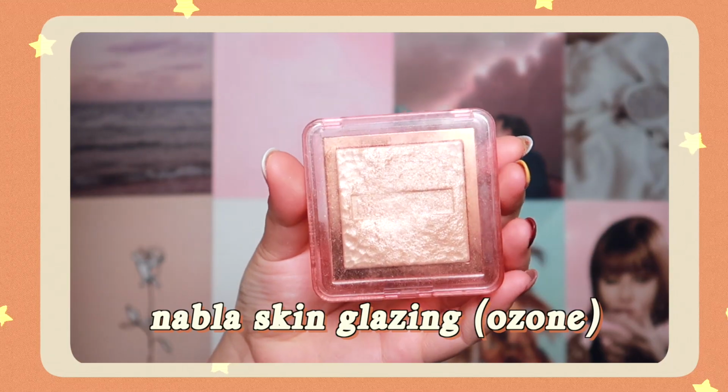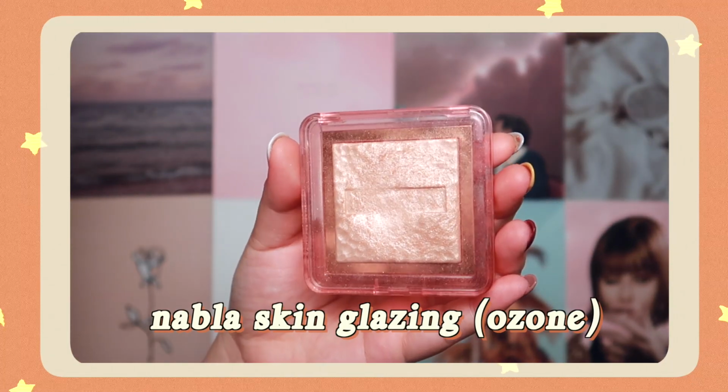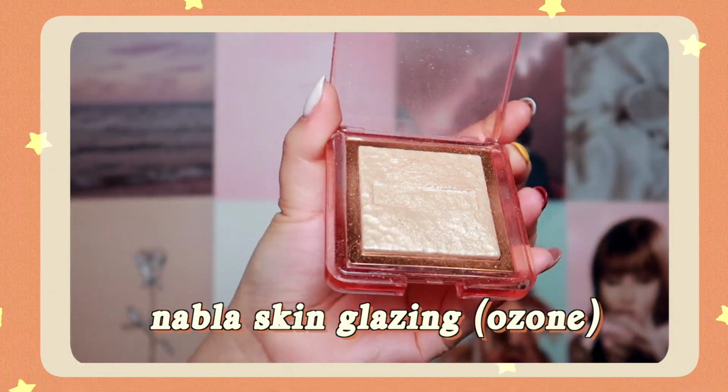It is the prettiest highlighter I've tried to date. This highlighter changed the game. It's gorgeous. You guys gotta try it. I first heard about it from Jamie Page Beauty. Love her. So this is from Nabla, which by the way, it's my first Nabla product, and since I loved it so much, I'm really dying to try more Nabla products, especially the bronzer in a similar formula. This is the Nabla Skin Glazing Glass Skin Finish Glow Powder in Ozone.